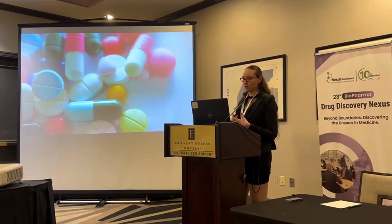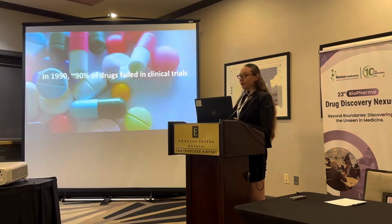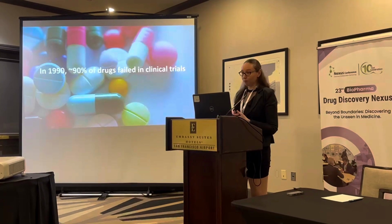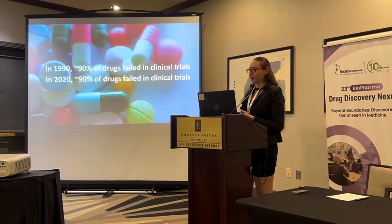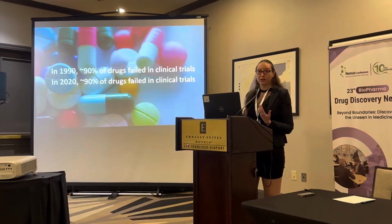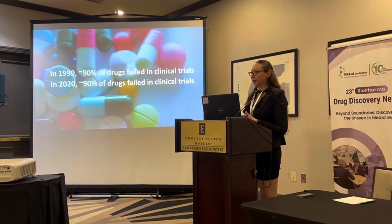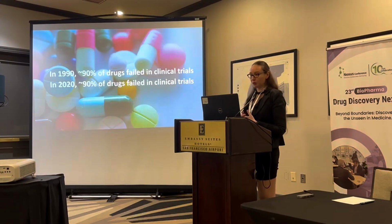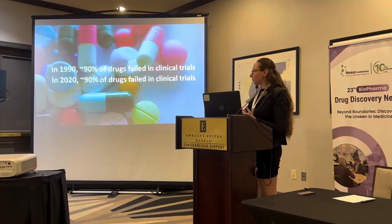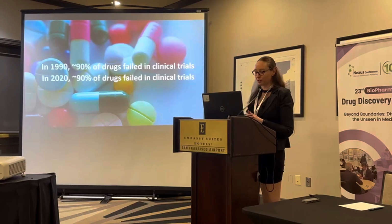I'll start with some historical data. In 1990, about 90% of drugs failed in clinical trials. Now, we're more than 3 decades later, and it seems that number has changed very little. While progress is being made in many different fields, there are still some key issues preventing us from moving up the drugs that actually succeed in clinical trials.